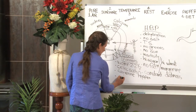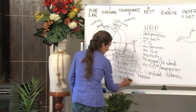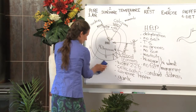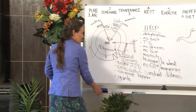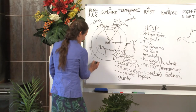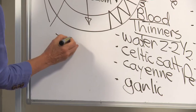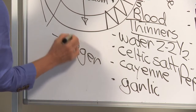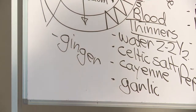Garlic, there's a lot of information coming out now, has been really for the last 10 years, on what a powerful herb garlic is regarding the blood and regarding the heart. Another blood thinner is ginger. Ginger's a remarkable herb. It's a potent anti-inflammatory herb, but it also is a blood thinner.